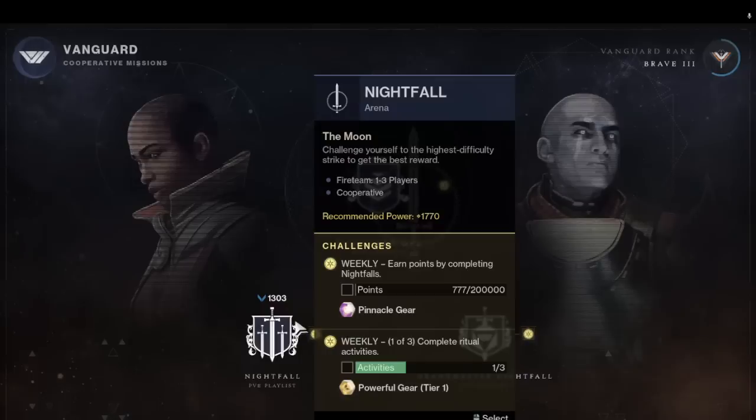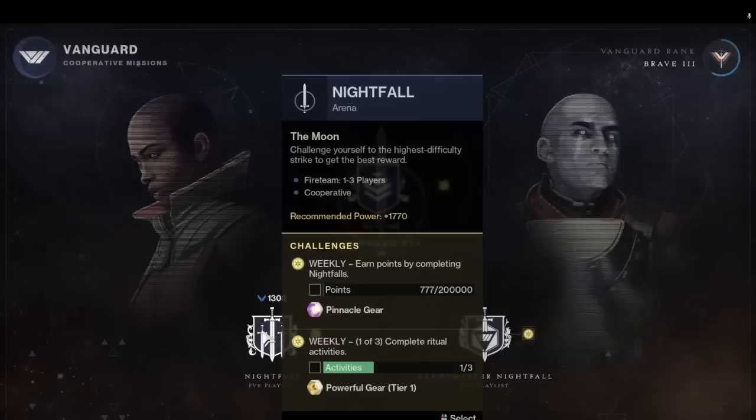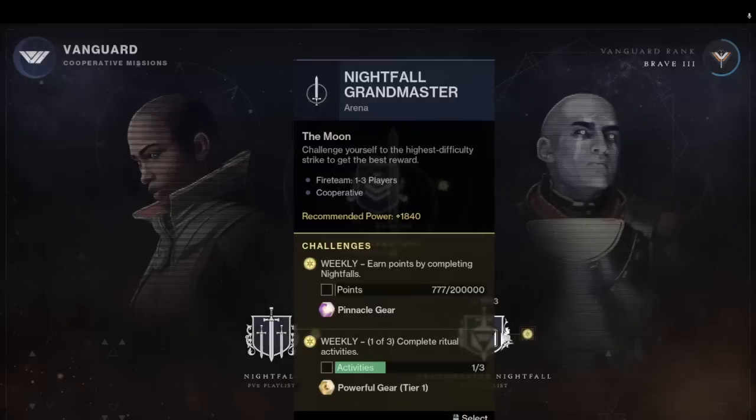You will earn yourself the Braytech Offspray rocket launcher, which can roll with some good things and does play into the Champions meta if you unlock that artifact perk for rocket launchers. I'm sure there's some better rocket launchers currently, but Braytech Offspray, not too bad. Remember, if you can get this done at the GM difficulty, you will earn yourself the Adept version.